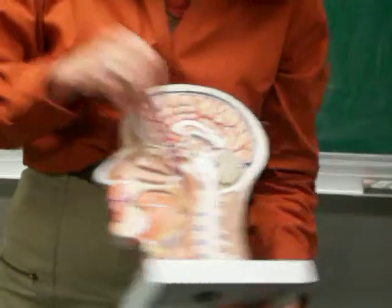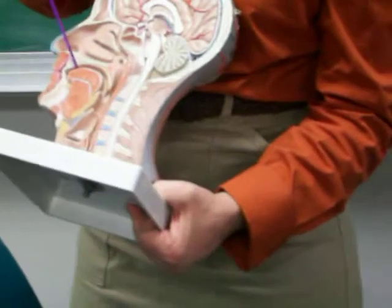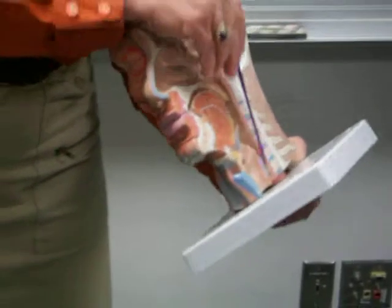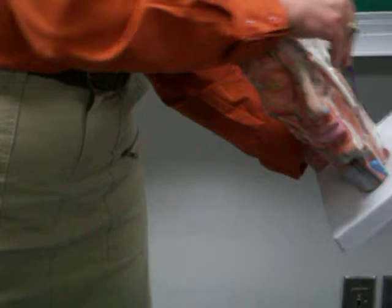Nasopharynx. Where's the nasopharynx? Like if I were to say, name the space. Oh, so that's the space back here. Behind the oral cavity is the oropharynx. And then if I were to point in this space back here, that's called the laryngopharynx. So you've got nasopharynx here, oropharynx here, laryngopharynx down there.